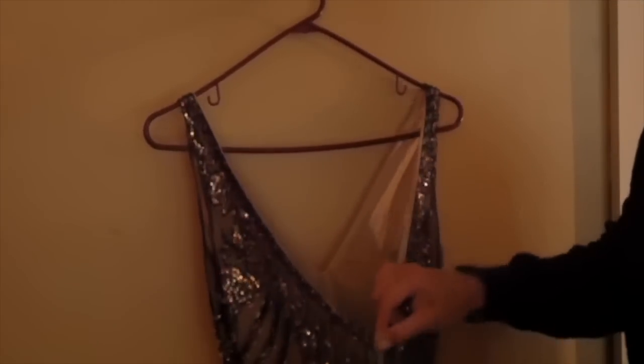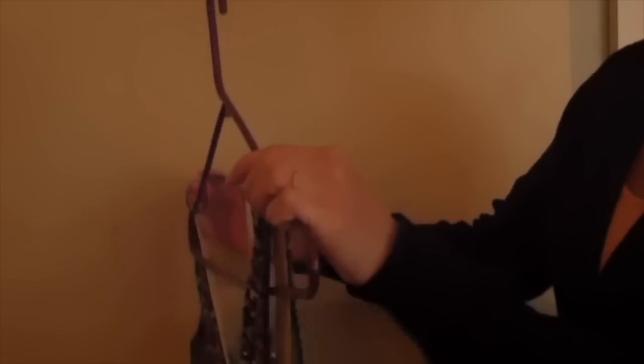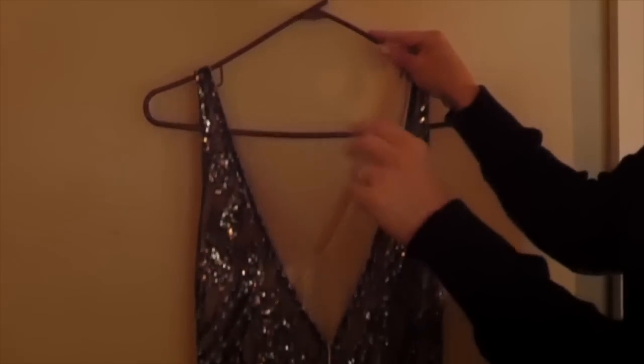Sort of a nice long zip there. And at the bottom, it has this fringe detail. Flapper style 1920s dress. It's fitted to the body, but not too tight. Okay.